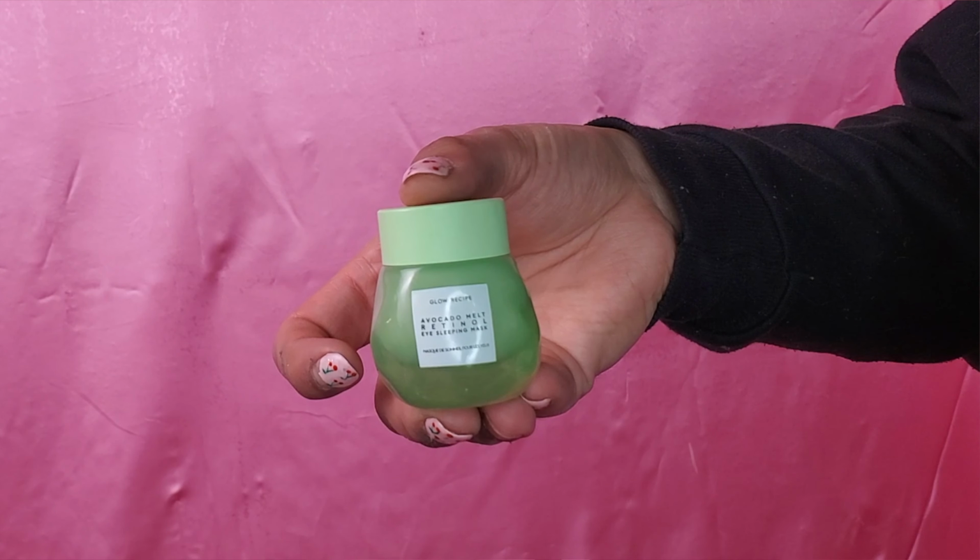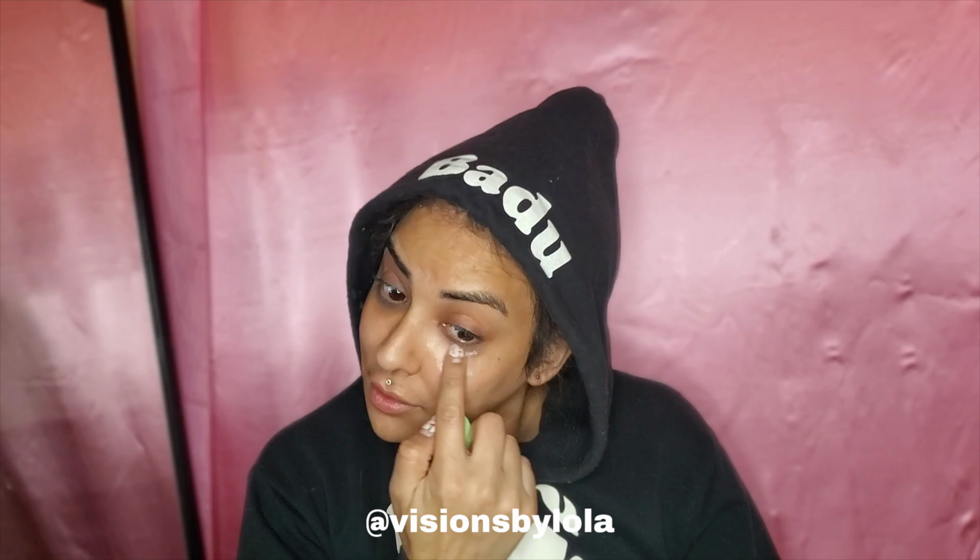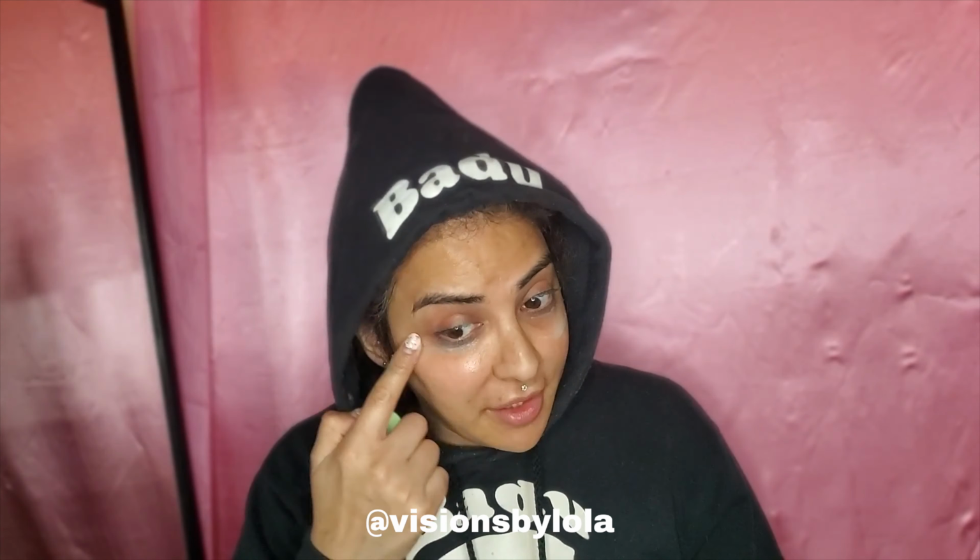If you haven't tried any of these Glow Recipe products, I'm just in love with all of them. They're so nice. The mist is so beautiful, and I'm trying not to get too much product, but this is a retinol eye mask, so it's a little bit green, and I just put a little bit under my eyes. So I'm gonna wash my face again tomorrow morning.